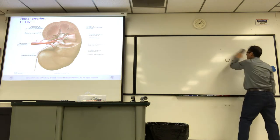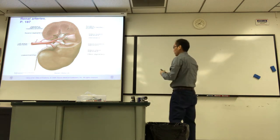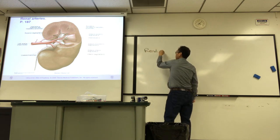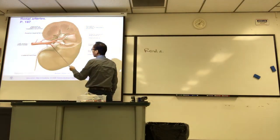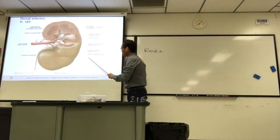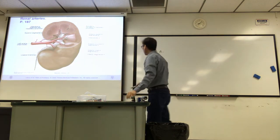So always the arterial, just the names of the arteries on the board that I test on. The renal artery, of course, is one. And then there's all these branchings. The first branches give rise to these segmental arteries. And you don't have to differentiate if it's like inferior, anterior, inferior. Just call them all segmental arteries, the first branches off the renal artery.